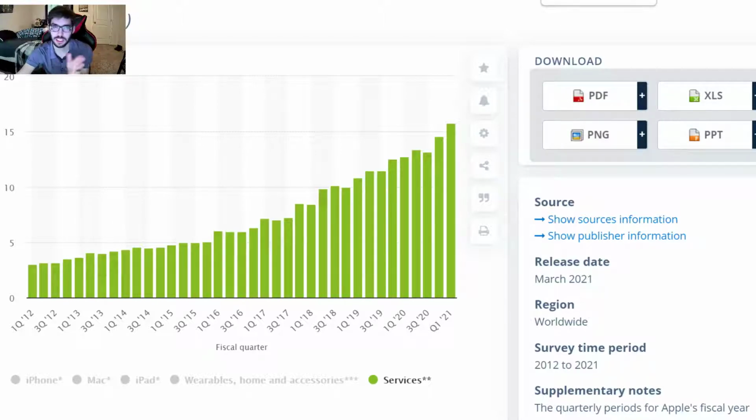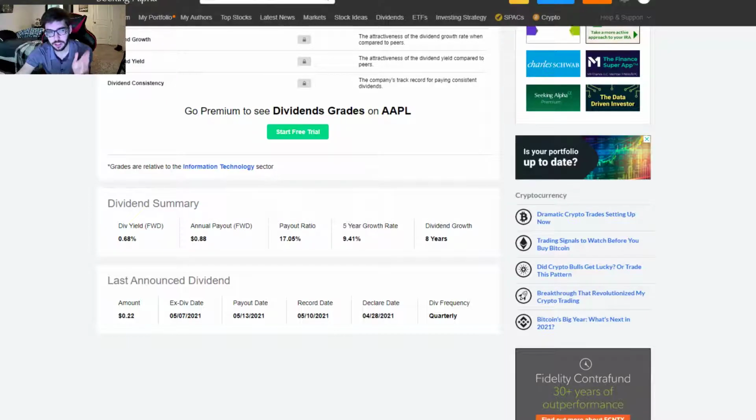And on top of it, let's just throw in Apple. They pay a dividend too. Only a 0.68 yield, not too significant, but a payout ratio of 17% means they've got plenty of room for more. 5-year growth rate of 9.4% and 8 years of dividend growth.